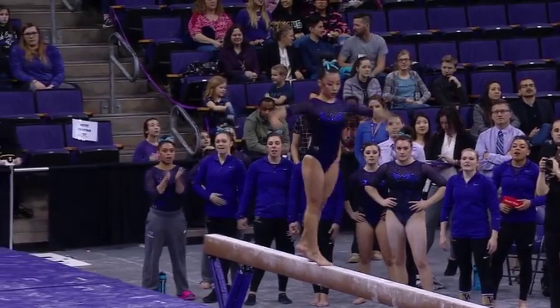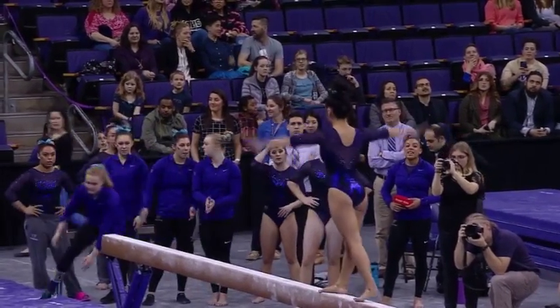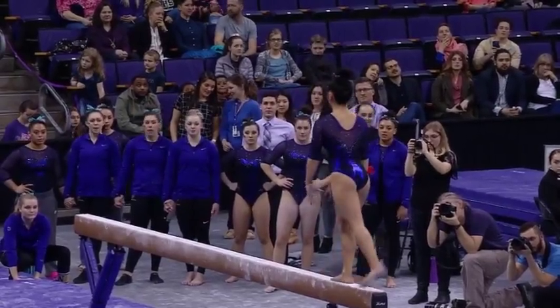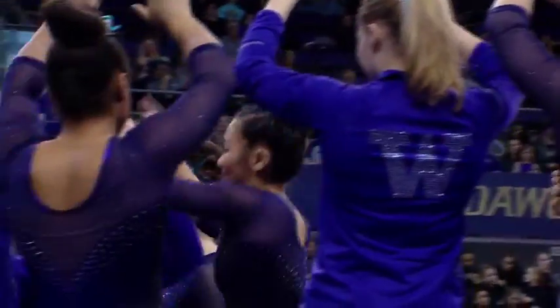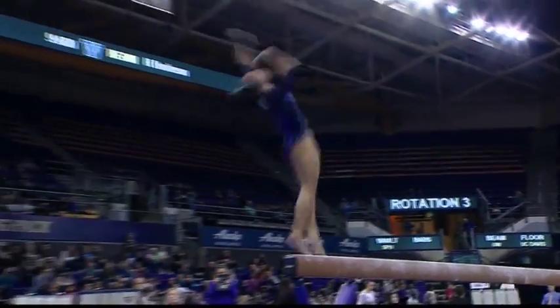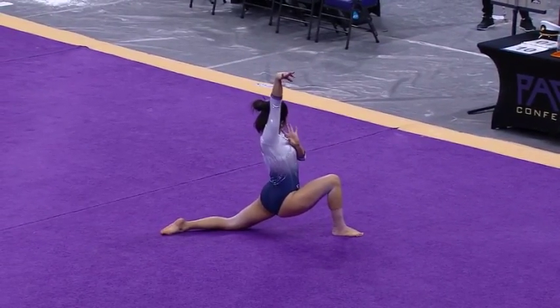Shows you the depth of Elise's beam lineup, that a 9.875 scorer is on the bench. Nice luxury to have. Nice extension. Alexis Brown goes 9.875 as well. Just a dismount left. Great beam set from Zoe Schaefer. Fitting for the entire beam lineup. That could easily go 9.9. As we've come to expect and have been super spoiled by, another just solid beam set from the Huskies. Beam is so mental, and Elise Ray has just really, really amplified their success.